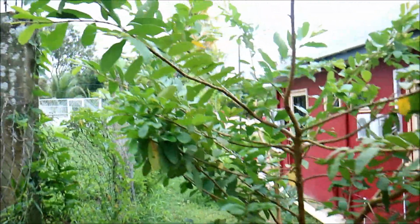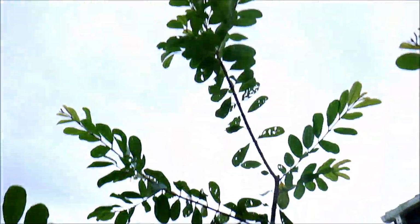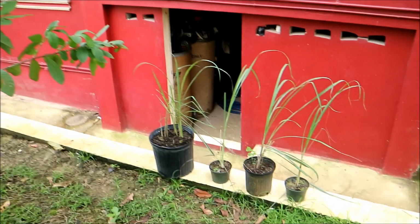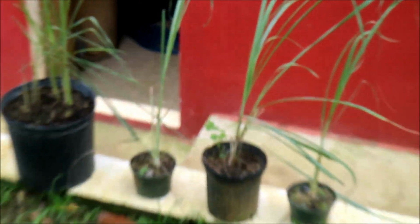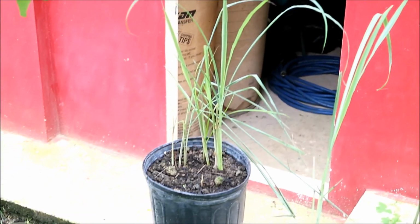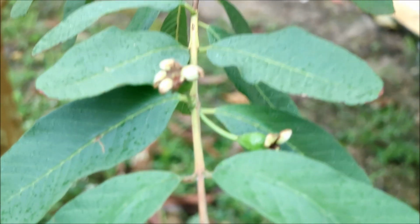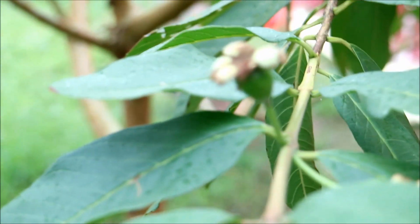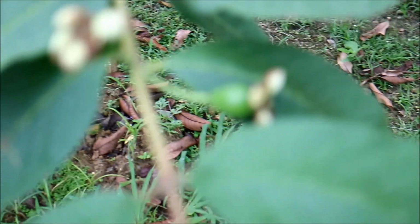And this one here is a guava tree, or guava as we call it. There's none on there. And here in the containers, that's what we call fever grass. Most people know it as lemongrass. I just noticed that there's some young guava here. Oh, there we go. There's a baby one.